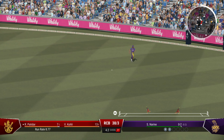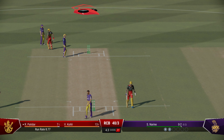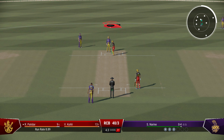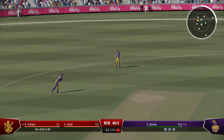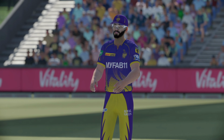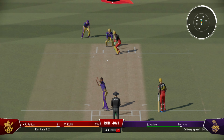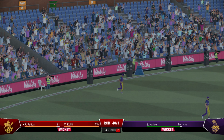Nice timing, good batting, won't get to the boundary. Quick onto that in the infield. High in the air. This should be an easy chance. Oh, yeah! Damn, it's a good catch.